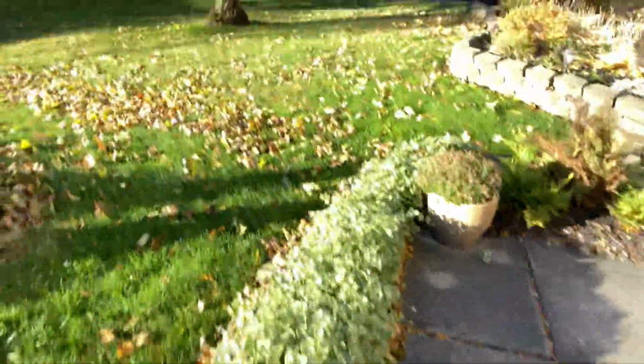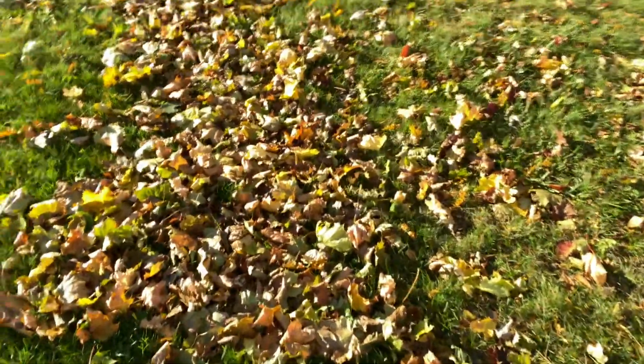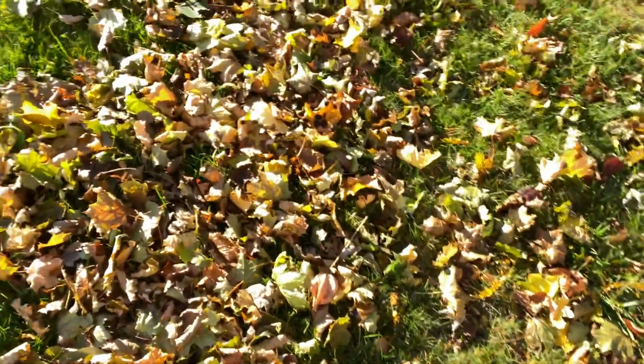Also, check out these leaves. There's a bunch of leaves on the ground in my front yard. I'm actually gonna lay down in them for you. Here we go. Oh, that was fun. I don't wanna get all dirty though. Oh, it's always fun to just sit in leaves. I'm such a hippie. But yeah, let me show you the floor mat again.